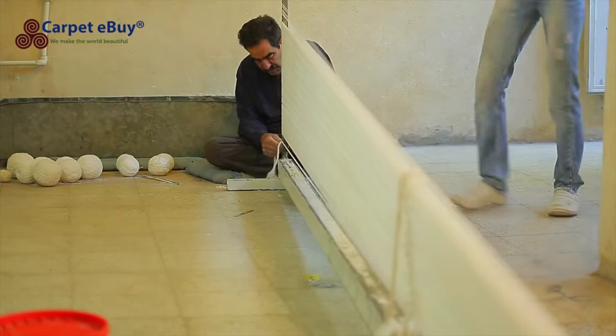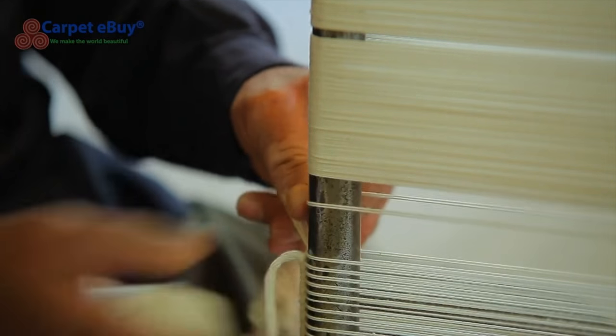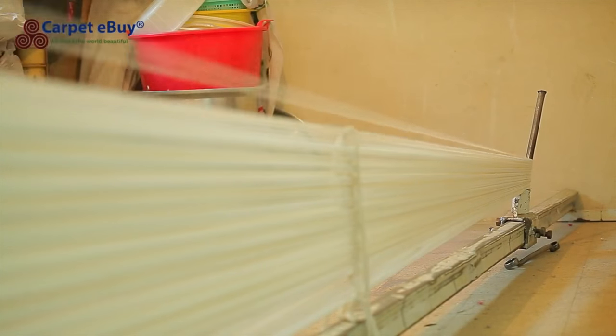When weaving a carpet, the warp must be set correctly, otherwise the carpet will soon lose its shape. Hundreds and thousands of small pieces of yarn form the fringe and the patterns on the carpet.